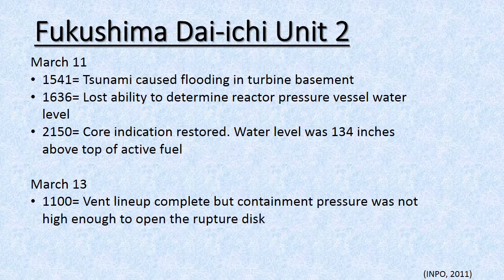At 1541, the tsunami caused flooding in the turbine basement. As the turbine basement began flooding, it submerged the diesel generators and the electrical distribution system. One of the emergency diesel generators was air-cooled and was not submerged. However, the distribution system for it was submerged. At 1636, the reactor pressure vessel water level indication was lost. At 2150, the reactor water level indication was restored. The water level was 134 inches above the top of active fuel.